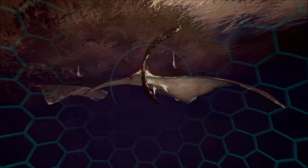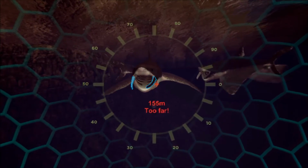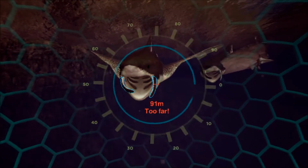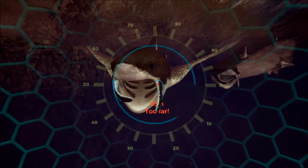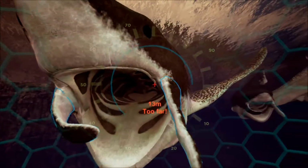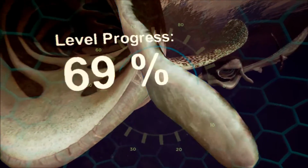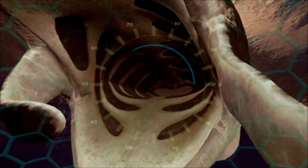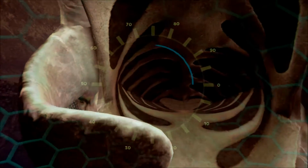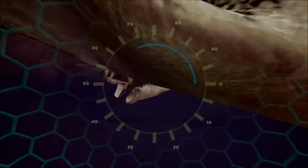Can we investigate the appendages toward the front of the creature, please? They're like hands pulling the food in, just nom nom nom. Yeah, it's like a whale shark mixed with a manta ray. God, it's still scary looking. Look at that. These are similar to the manta ray's cephalic lobes, which divert water into the mouth for filter feeding. Let's investigate the mouth to confirm.